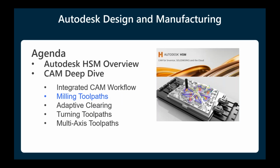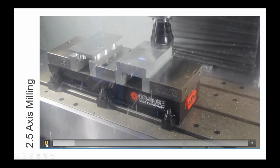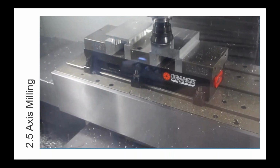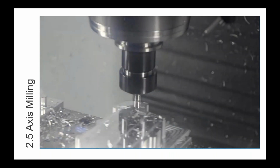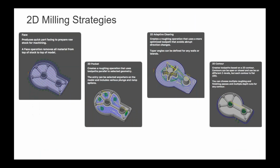And now we're up to our deep dive into milling toolpaths. So again, I want to show you this example of a simple 2.5 axis milling toolpath where we position. This is a piece operation, and then we're going to see a contour or adaptive clearing roughing here, where we position the part in Z, and we do our XY cutting, and then we reposition the part in Z. So those are our 2.5 axis toolpaths.